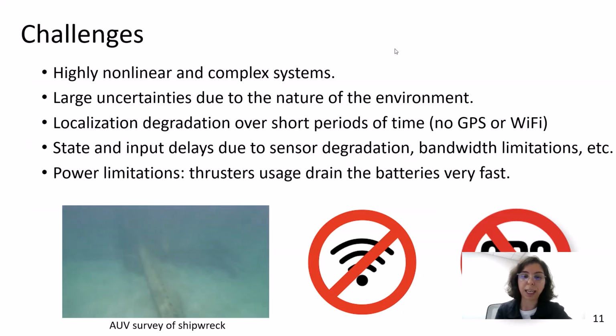Waves will be in one case, and so on. So we need to know how these robots are going to behave in these environments. We also, when we go underwater, don't have GPS or Wi-Fi, so the localization for the systems is going to be poor, and the more time that passes, the more inaccurate the robot's understanding of the environment is going to be.